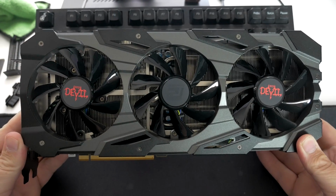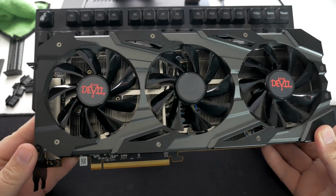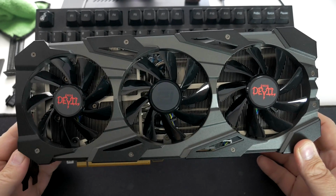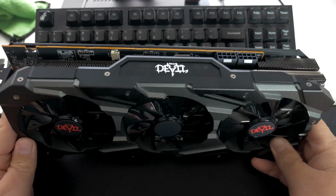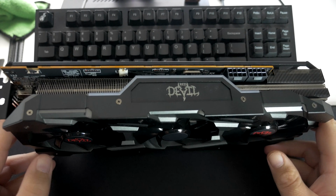It's an absolutely monstrous triple fan heatsink cooler, and it is going to be a triple slot card as well. Our Gigabyte 2060 Super is actually only a dual slot, but this one's a triple slot, so it's got a really massive heatsink to help cool down the Navi 5700 XT, which I think most of us have been waiting for since the reference models.